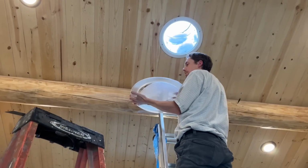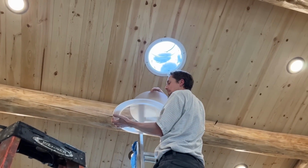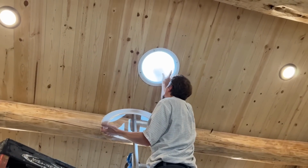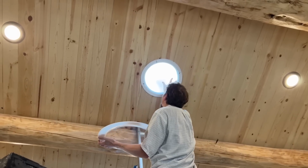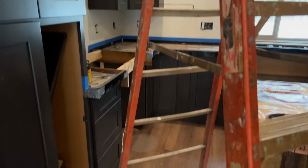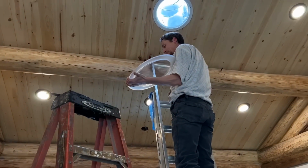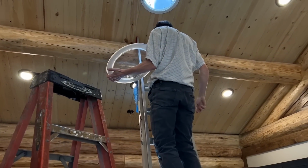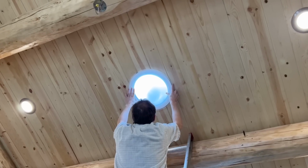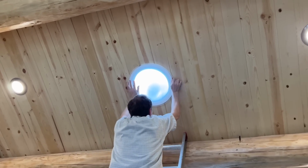Okay. Finally, we're getting this thing. We messed with it for a long time. That goes in there. Didn't break at least, thank you, Lord. Okay, come on, Bessie.